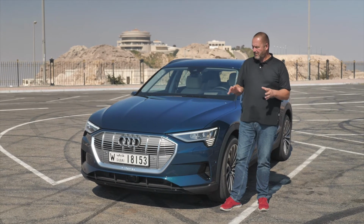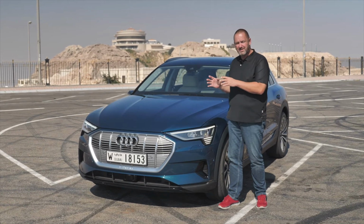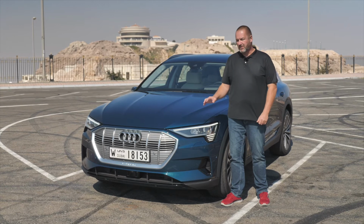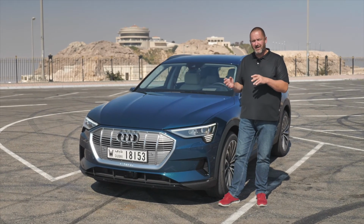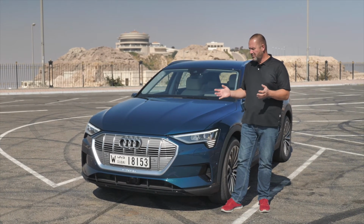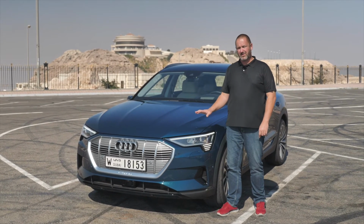But this is the same with the interior. You really get what you expect from an Audi. High quality, very nice materials and very nice design. When we talk about the drive of the car, it really offers more than enough power, and you can drive the car very quiet and comfortably, and you can drive it quite sporty if you want, something I really do like.